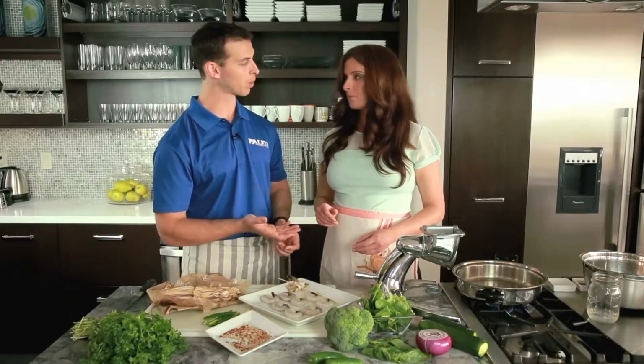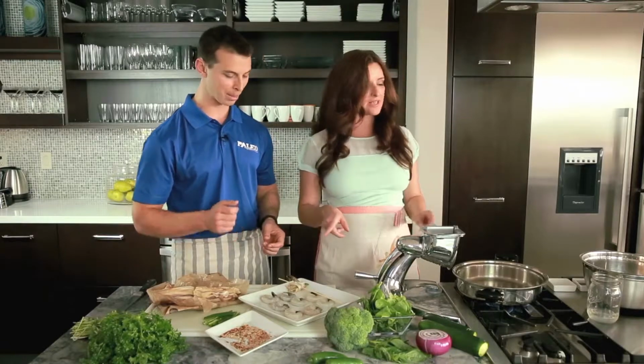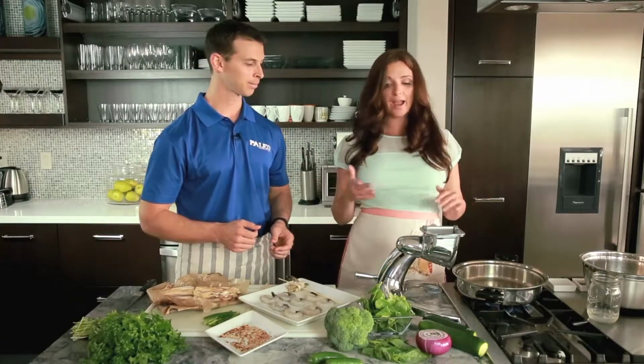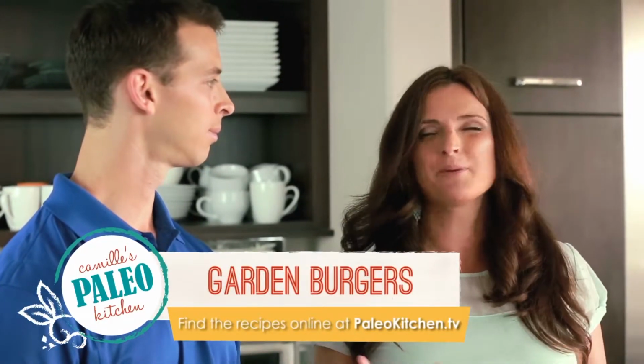And then we're also going to be getting the garden burgers prepared. So I'm going to keep on skewering the shrimp. And I really love this recipe. Anything that you can do, especially for kids and people who don't like vegetables, I really love just being able to sort of hide or pack in veggies in unsuspecting places. Stealth health. Yeah, I like that.